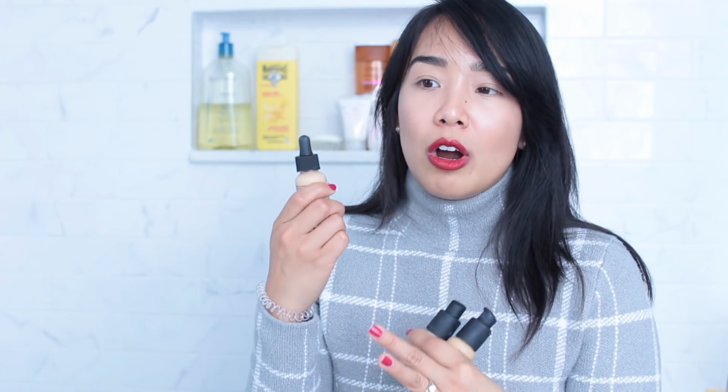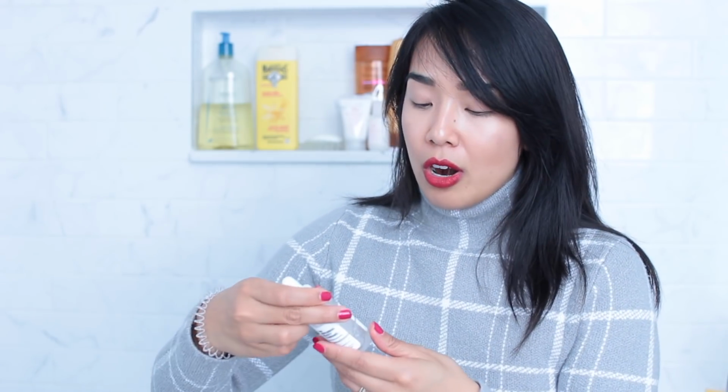I would definitely not recommend the dropper for the Coverage Foundation. It's just too thick for that. The pump definitely works better with the Coverage Foundation, but if you find that you are pumping out too much product from the Serum Foundation, then I would consider picking up the dropper. It's like 90 cents. And then the last two products are the primers.